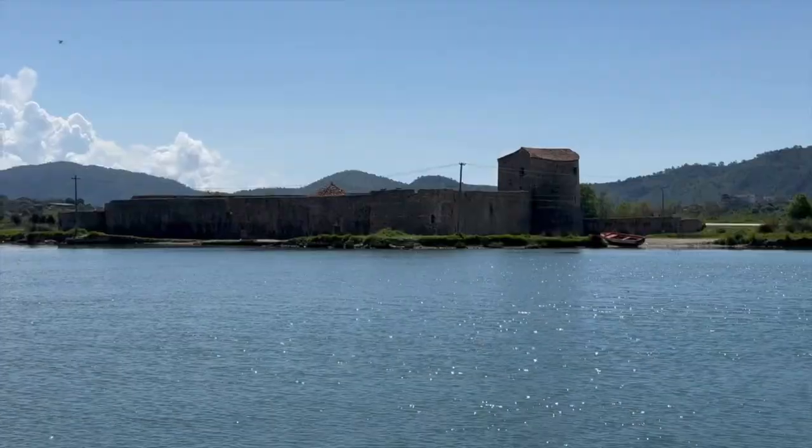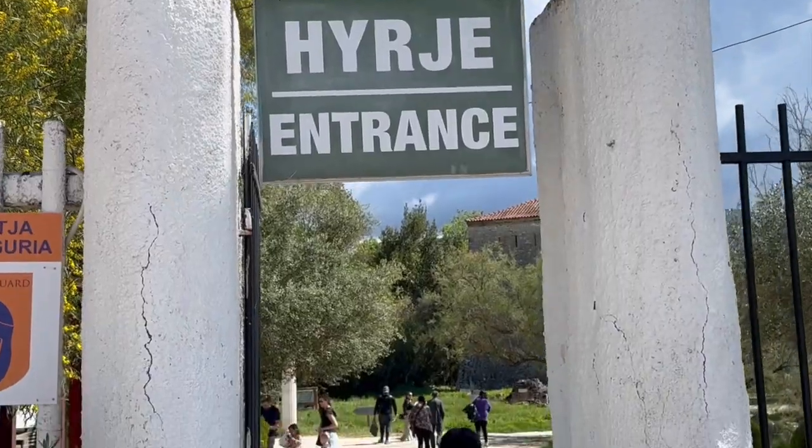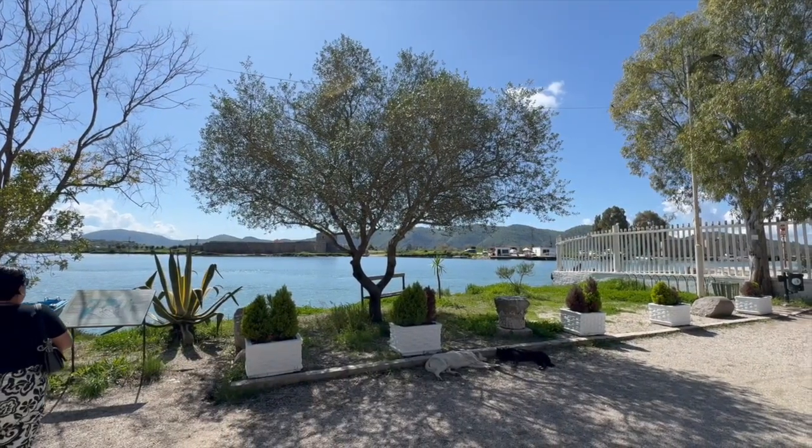Butrint National Archaeological Park is another of Albania's UNESCO World Heritage Sites that we visited. You can discover this ancient town and all of the sites and ruins that lie in it.